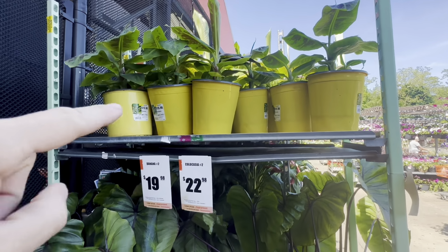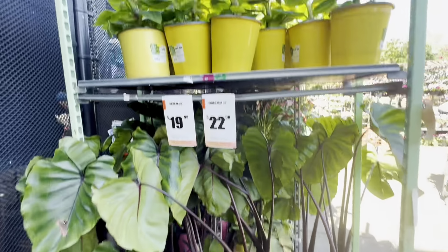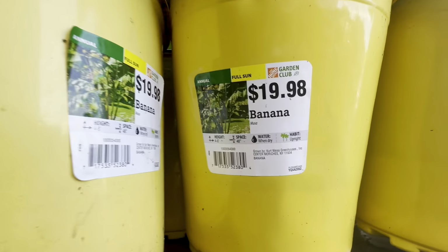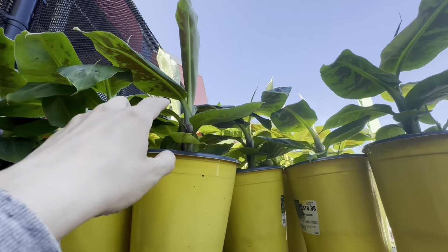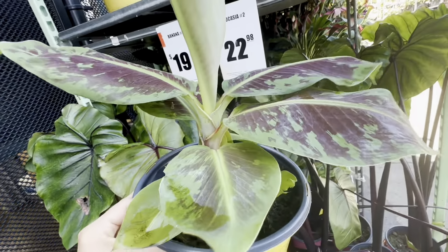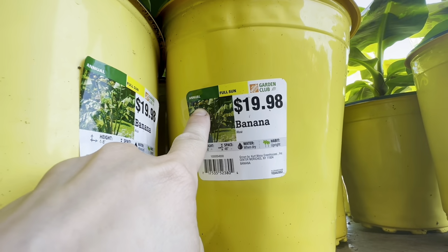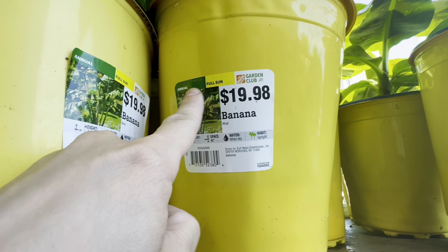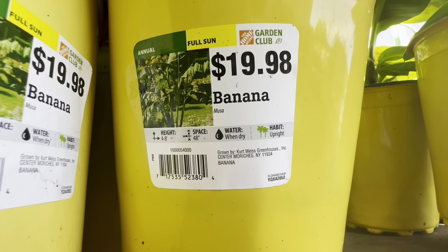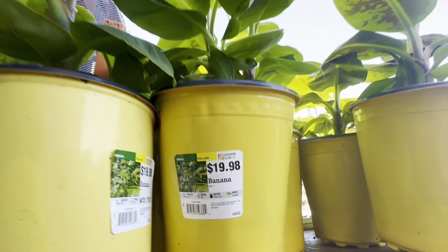Look at these 2 stunners. They have just made their way to Home Depot Garden Center. On the very top, in these bright yellow containers, you have your gorgeous banana plant. I want to see if I can bring one of them down to show you how beautiful this foliage is. It's bright green and burgundy. Look at all the new leaf growth. Banana is a full sun annual plant. Asking price is $19.98. Upright habit, spacing 48 inches, height 4 to 8 inches, so it stays on the shorter side.